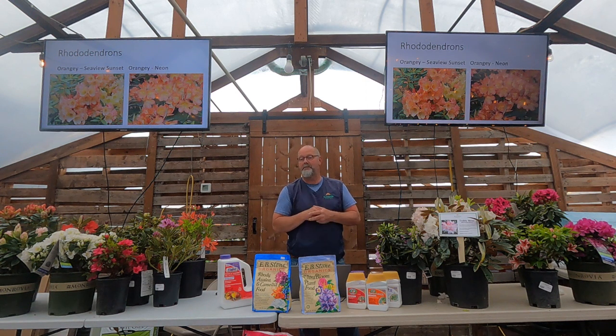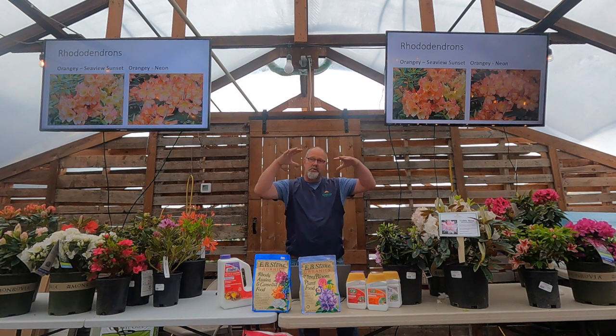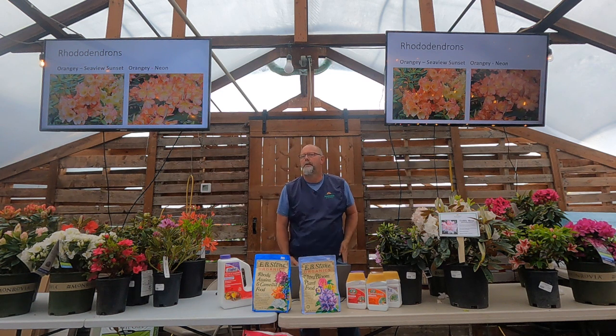That's going to give me the absolute orange. So these are a couple I have in my own yard in Everett. That's Seaview Sunset, one of my all-time favorites. That was bred right up on Whidbey Island. That's a local rhododendron as well. Not super tall. Mine's about 20 years old, and it's just about up to my head. Again, with a nice bushy lower habit. It's in bloom right now.